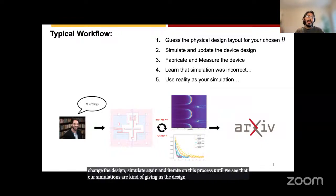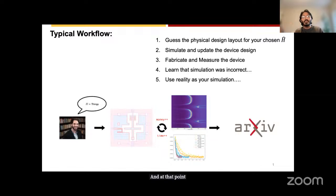And at that point, we usually go to the clean room and fabricate that device and measure it to see that the parameters are nowhere close to what we wanted. And most likely than not, we then use reality as our simulation and move on with it. Again, not that it needs to be said, but this is a very expensive process, both in time and monetary-wise.